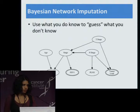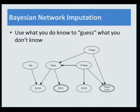One was using the initial Maastro data and using mean values of variables to apply to those that were missing. But the other way, which is slightly more sophisticated, is using Bayesian network imputation, whereby you leverage what you do know to guess what you don't know. So for example, someone with N0 stage would be assumed to have no PET lymph node stations positive. And this imputation does bring up some interesting features, because the patients with lower stage or early stage disease who would be referred to radiotherapy actually were found to have a lower FEV1, or poorer pulmonary function and poorer performance status, than those with more advanced stage. The reason for this is because these are selected patients. They are the patients who are rejected for surgery, who are not good enough for surgery, and therefore are referred to radiotherapy.